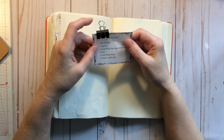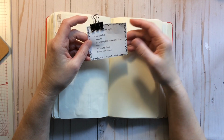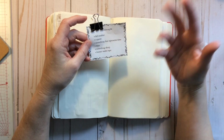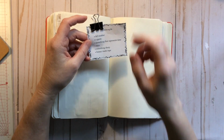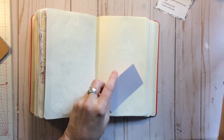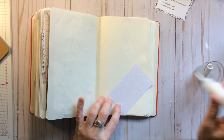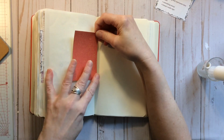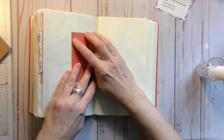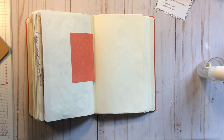tape. So I kind of thought all of those prompts fit quite well with the coming of fall, autumn. The days getting darker, stars coming out longer in the night, time moving on. So my whole theme is around fall. I'm going to start, as I usually do, and put down my background. And I've chosen some of the fall colors, those lovely oranges. I'm not really an orange kind of color person, but I do like the fall colors.